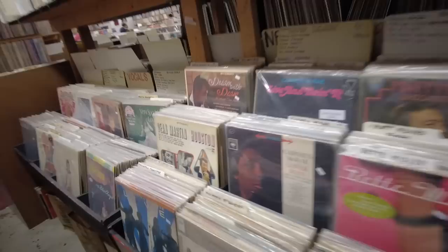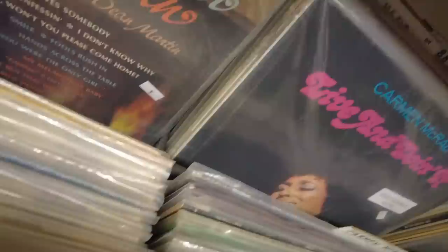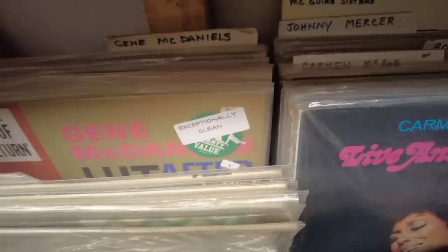Here you go. $5. I'm gonna buy an original. There it is, Dream Along with Dean. There was a copy of the record that Analog Productions reissued, but for $5, why wouldn't I? And there was an original copy. There were two. One was mono. Obviously, you want the stereo one because it's such a nice stereo recording.